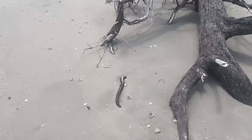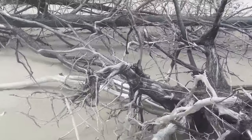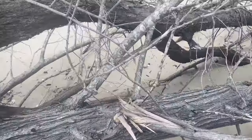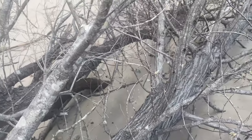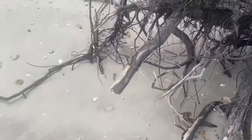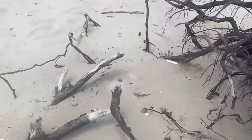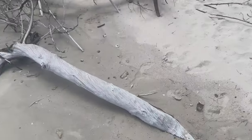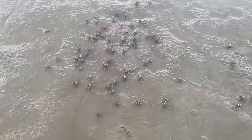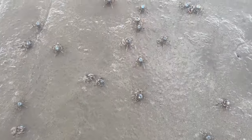what do we got? Aha. More shells up here. That's where the piles are. Do we see anything hiding? Getting my hair down. Cool. Found some more here, guys. Look at those. They are huge.